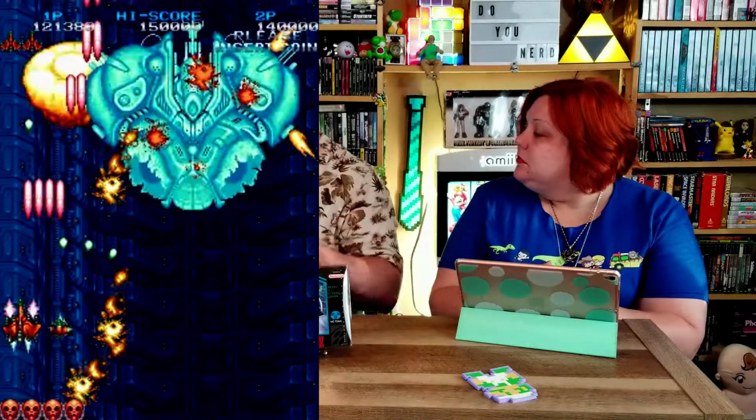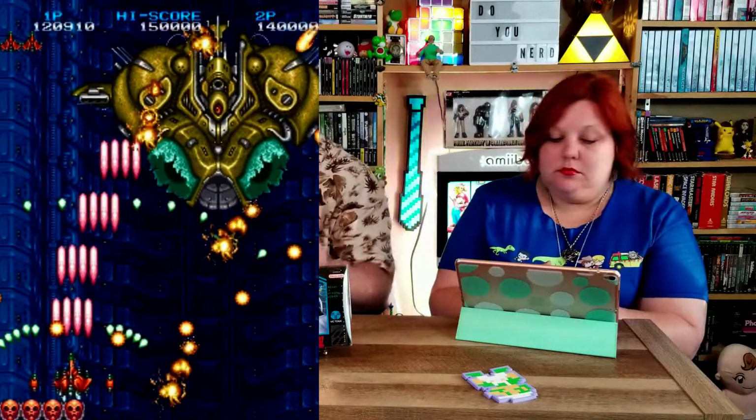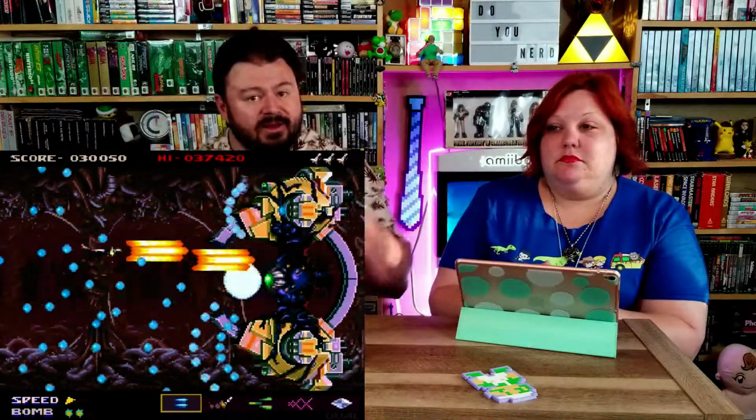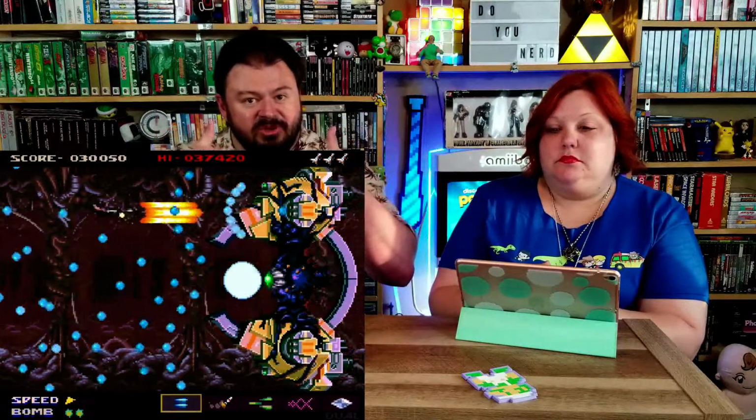Quick question: do you guys prefer the vertical shooters where you're at the bottom of the screen shooting stuff that's coming from the top, or the side-scrolling shooters where you're on one side and all the enemies are on the other, and it's just pew pew pew pew, they all blow up? I don't know. You don't know? I don't like shooters. Well, I always die.